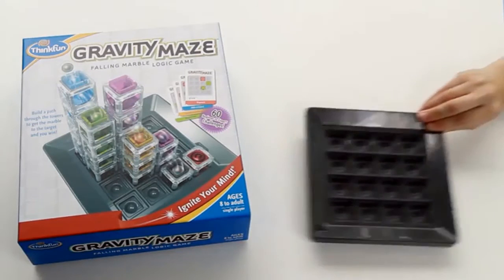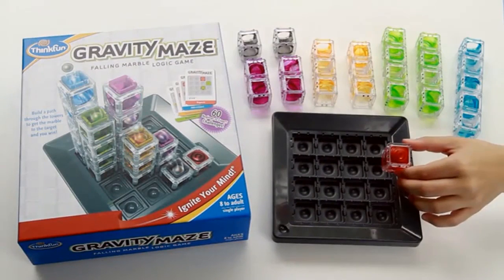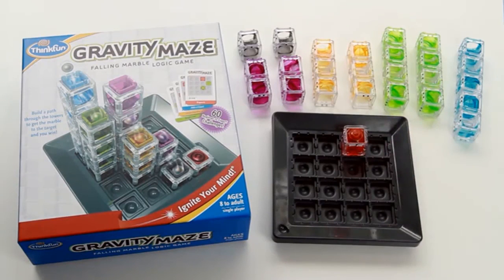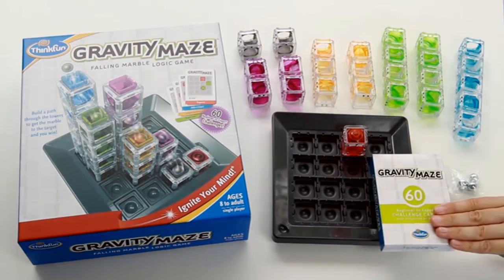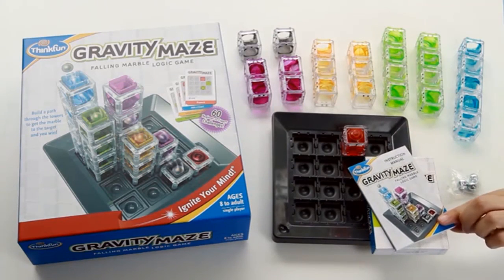Here's what you get. 1 game grid, 9 building towers, and 1 target tower. 3 marbles, 1 to play, and 2 spares. 60 challenges ranging from beginner to expert, plus game instructions.